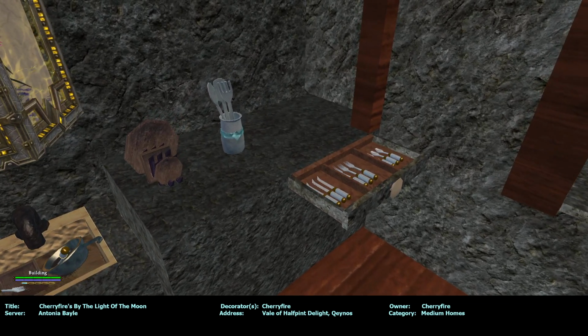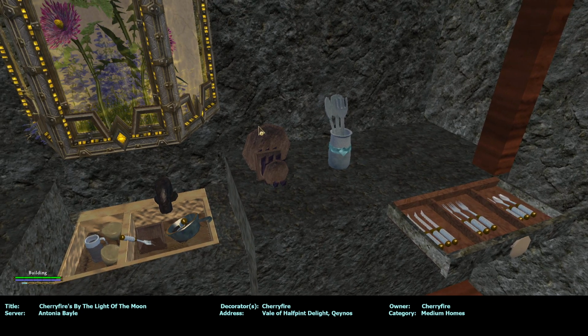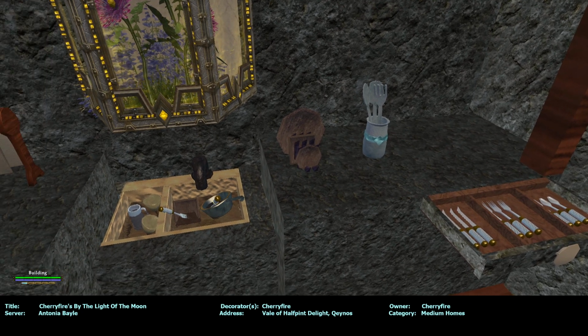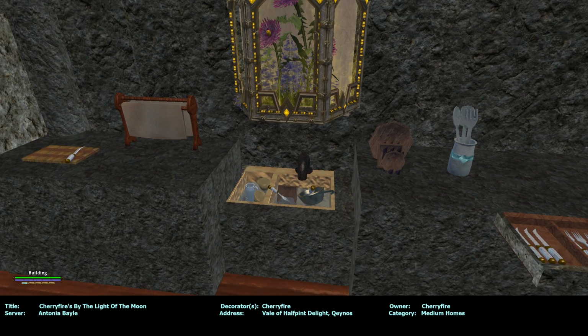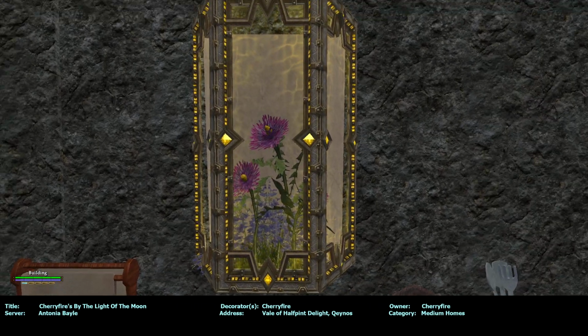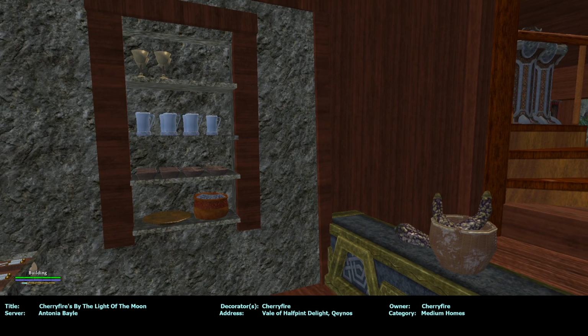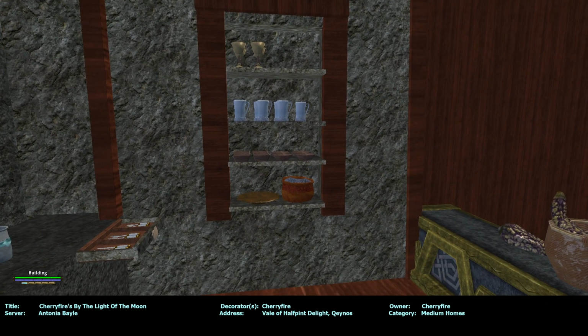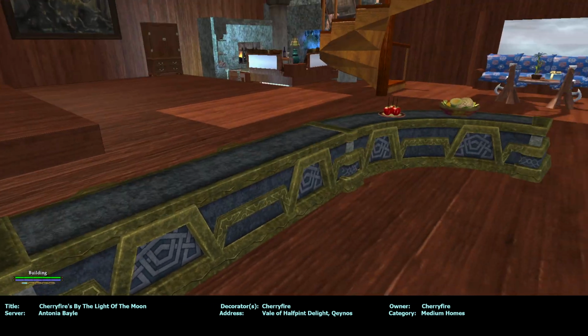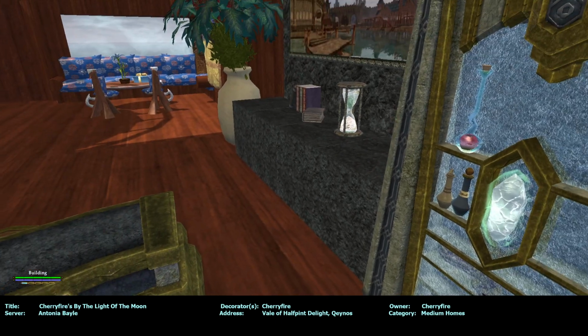I love her little silverware drawer. It's so cute. And her dish drying rack in her sink. I like how she used a different tile to make the sink pop. And she has this cute little window. And I like her shelving for the dishes. It's cute. Alright. And yes, her fridge.